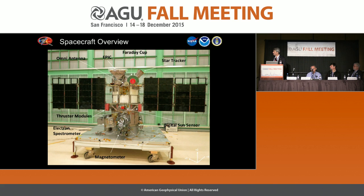This is the sun-facing side of the spacecraft in our clean room at Goddard Space Flight Center when we were doing our integration and test. You can see the black solar arrays that provide the electrical power to run the spacecraft. The bottom is a circular structure to house the propulsion module. On that, we have in this bag a 3.5 meter deployable boom that had the magnetometer on the end of it. Next to it is the electron spectrometer. We have some red remove-before-flight covers for delicate things like our thruster modules and the digital sun sensor.